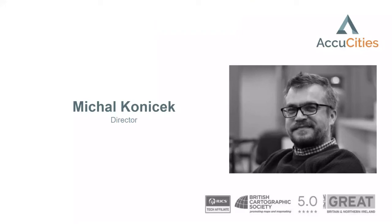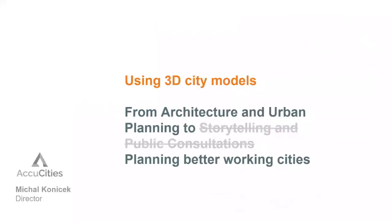So what I thought for today's presentation, I would just take you through some of the other uses than what were already mentioned here today. And we thought that we would go to storytelling and public consultations, but then I thought we could go a little bit further and see how the 3D models are used for planning better working cities, overall better working cities. So the traditional use of 3D city models was in architecture and planning. I think most of us are from this industry.